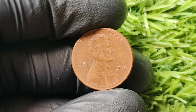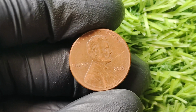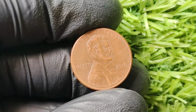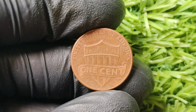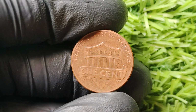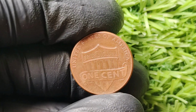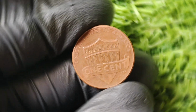Learn to identify authentic coins and avoid fakes or replicas. If in doubt, consult an expert, and most importantly, enjoy the hunt. Coin collecting isn't just about money, it's about history, stories, and sometimes a little luck. Alright, friends, that's the scoop on the 2016 no mint mark Memorial Lincoln penny and why it could be your golden ticket to $1 million.